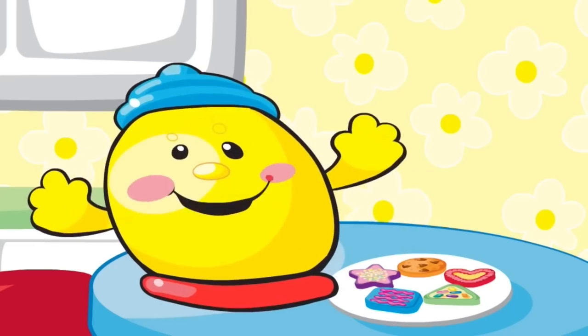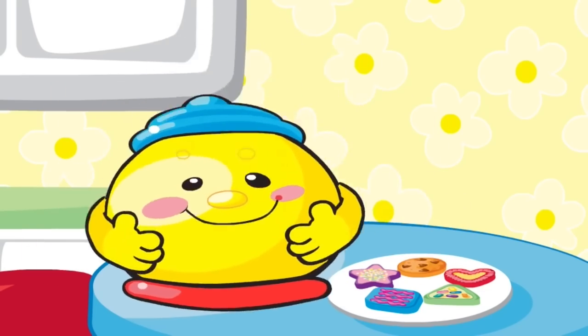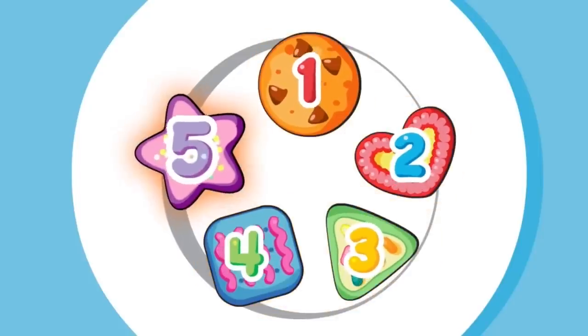I've got cookies, how many do you see? I've got cookies, count them all with me. One, two, three, four, five.